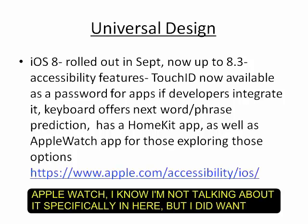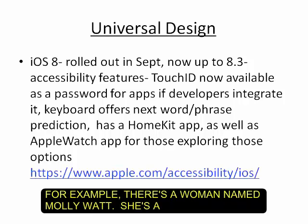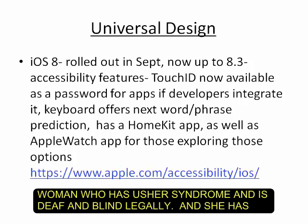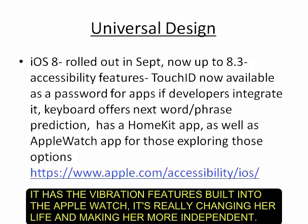But the Apple Watch, I know I'm not talking about it specifically in here, but I did want to mention that the Apple Watch itself has turned into a really interesting tool for some individuals with disabilities. For example, there's a woman named Molly Watt, W-A-T-T. She's a woman who has Usher syndrome and is deaf and blind legally. And she has an Apple Watch, and she has written an amazing blog, a couple of different ones now, about how that Apple Watch, because it has the vibration features built in, is really changing her life and making her more independent.